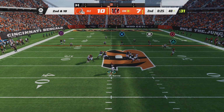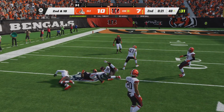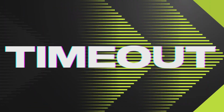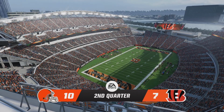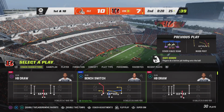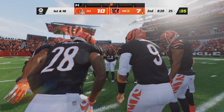Again, it's Burrow. This is caught. It's Boyd. And he's going to have the first down as they move into field goal range here at the 25-yard line. The Bengals going to use the 2nd of their timeouts as the clock will stop with 20 seconds to go in the first half.